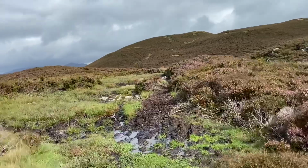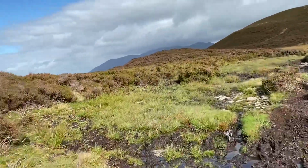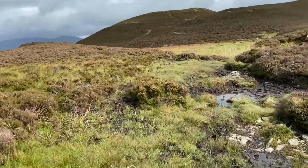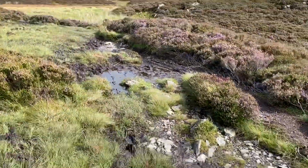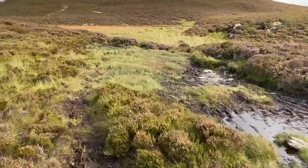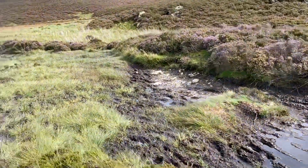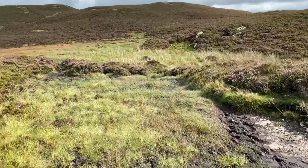to rejoin this wet and sometimes boggy path that's going to take us to Barrow. We joined this path earlier on. We've just got to follow it again across the bog for a while. It's very, very squelchy.